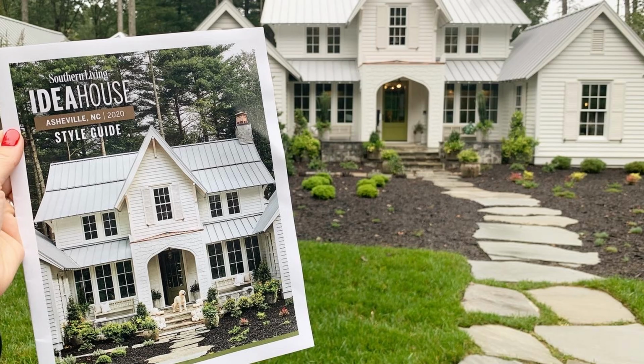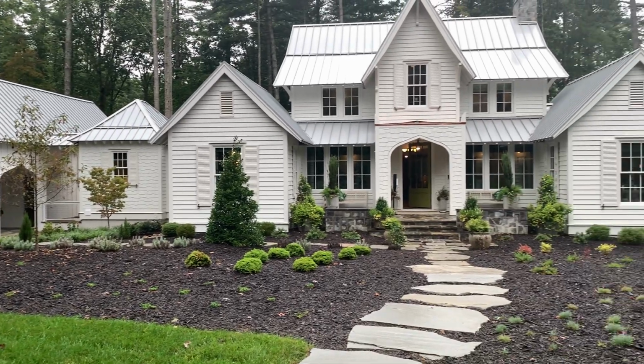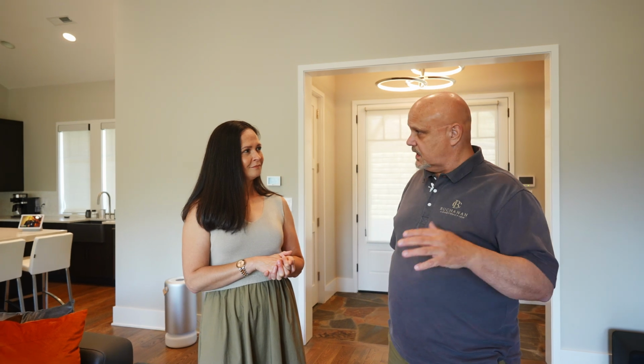We have modern homes like this one. We also have the Southern Living Idea home that we did a few years ago. Yes, I remember that. That's kind of a modern farmhouse, very popular. Very different from this. It is. So we really just listen to the client, and they'll come to us with a lot of inspiration pictures, and that's the starting point, and we try to hone in on that.